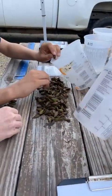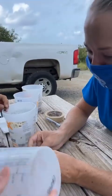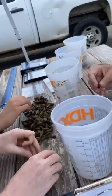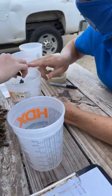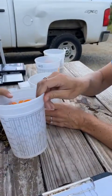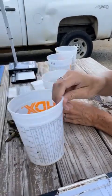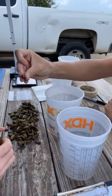Which is which bucket here, folks? We have to be careful that we sort them into sprouted ones and unsprouted. The unsprouted ones go back into the bucket that they came from, and we'll put these sprouted ones over here. Yep. Perfect. Ooh, there's another sprout.